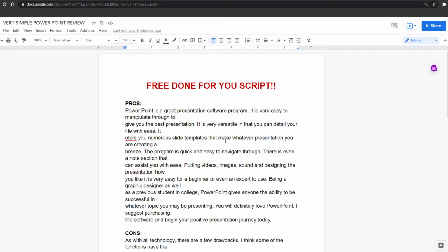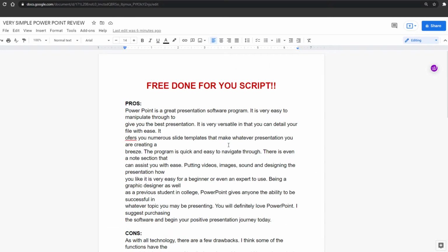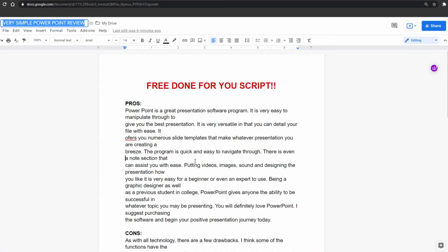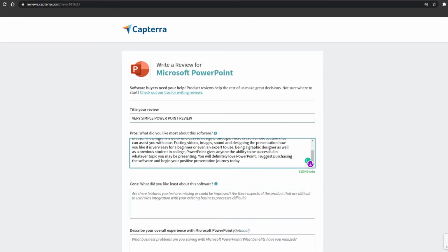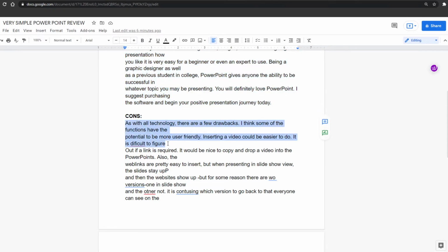Step number 3. Now, this is super important, because that's where a lot of people fail to make money on this website, because they don't know exactly how to write a review. You can see here, you're going to put up a title for your review. You're going to write about the pros and the cons, meaning what you like most about the software and what you don't like about the software. After that, you still have to describe your overall experience with PowerPoint. There are many things to write on this step, and a lot of people get stuck, they don't know how to proceed. That's why I want you to keep on watching this video. You can see here, that's the entire script that I want to share with you.